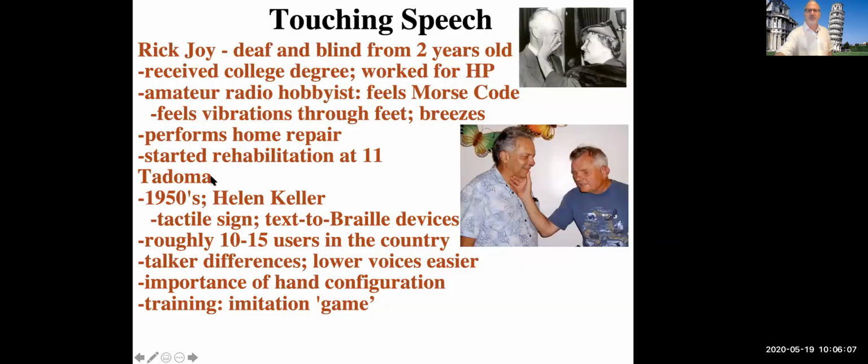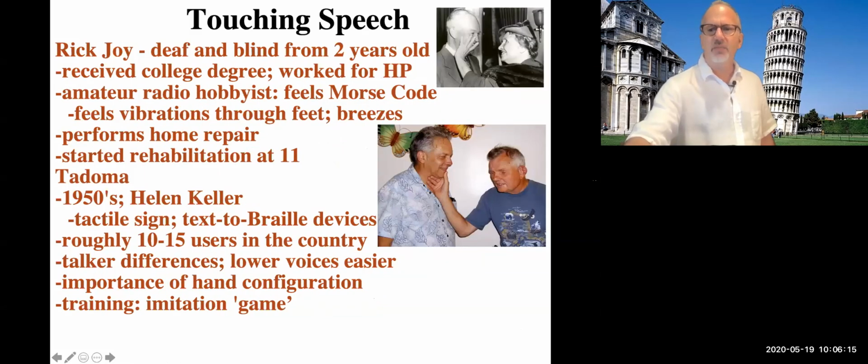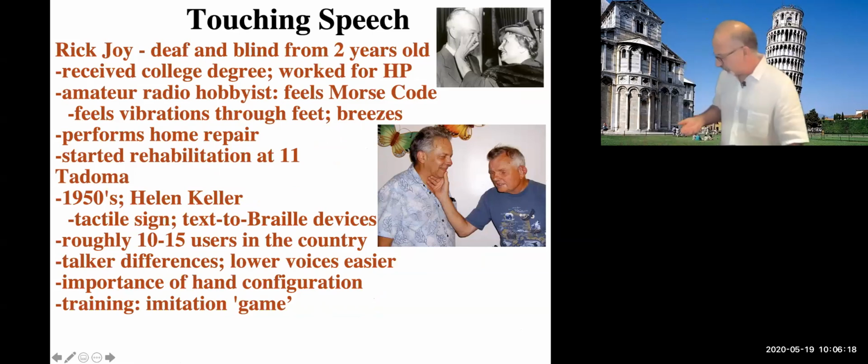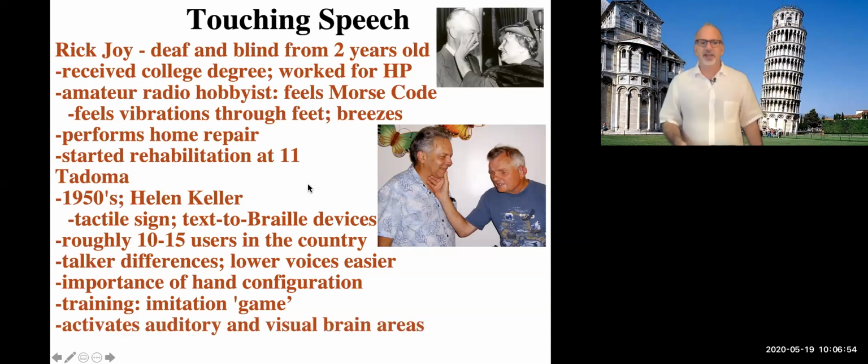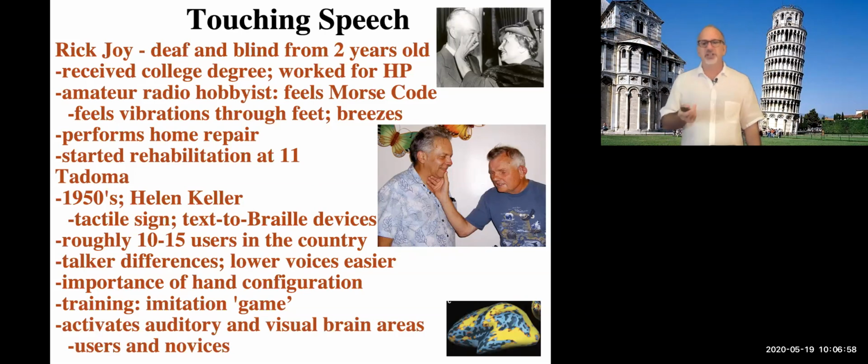There are a couple of things I now want to start talking about with regard to the Tadoma technique and what we know about how it works with regard to what the brain is doing. One thing we know with individuals, not only like Rick Joy, but individuals like you and me who would go into a scanner and touch a face, right? Even though we have never done it before, something very interesting happens. Almost immediately, it not only activates parts of the brain that are associated with touch, the strip here, but it very quickly activates parts of the brain that are involved in auditory perception and visual perception.